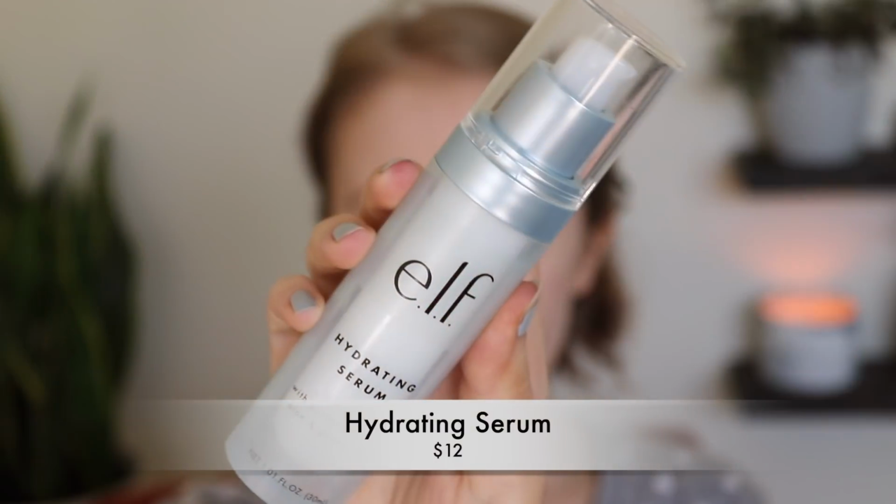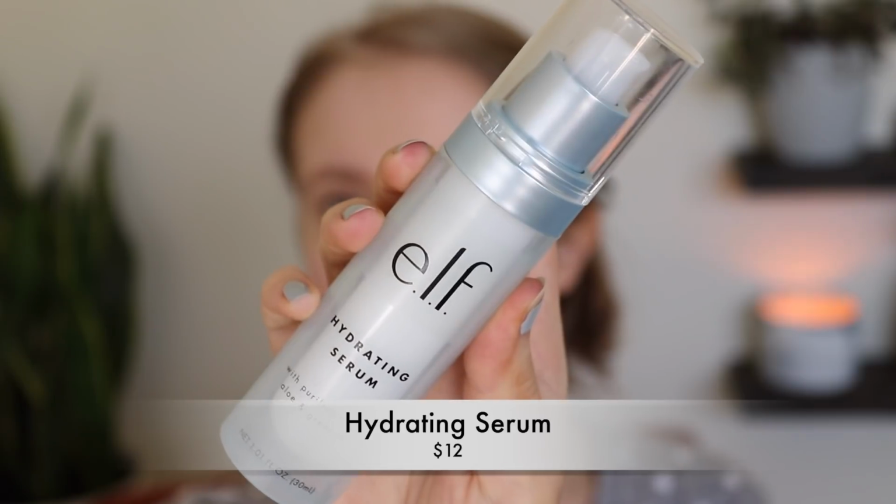I'm going to go ahead and start with the skincare because I did film demos of everything and I kind of want to go in order of how things would be applied to my face chronologically. So let's start with that skincare stuff. The first skincare product I picked up was their Hydrating Serum. It says it has purified water, aloe, and green tea.